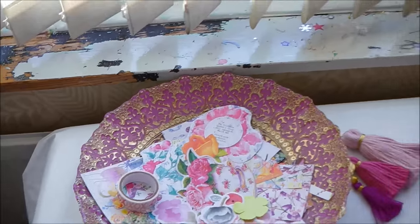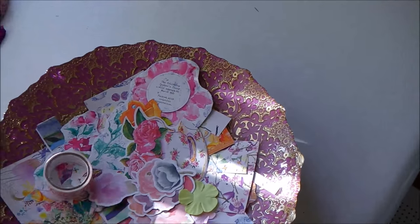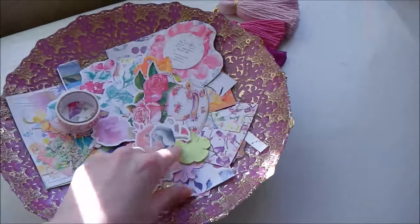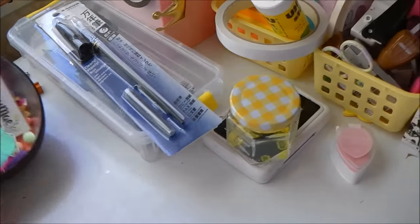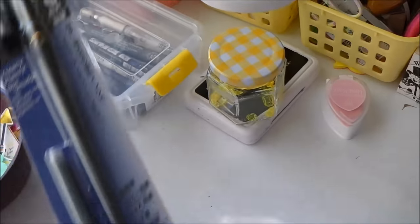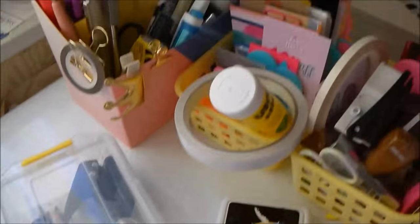Okay, what's ephemera? This stuff in this bowl. Cut out pieces of pretty pictures that I can use. You can pick one of them or so. Oh, more pens, near my can of Diet Coke. Bits in here, pens in here. Look at this nice pen. Look at this pen that I haven't tried yet. Some more pens in here.